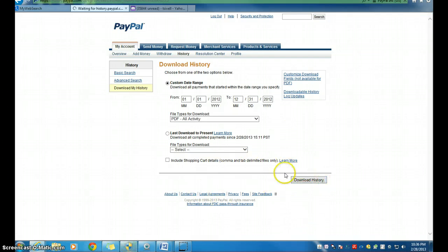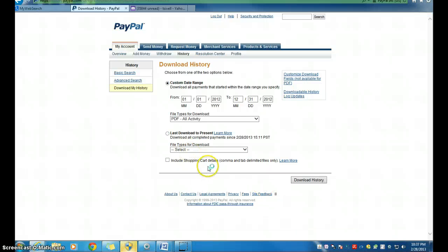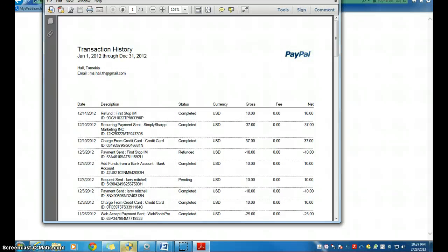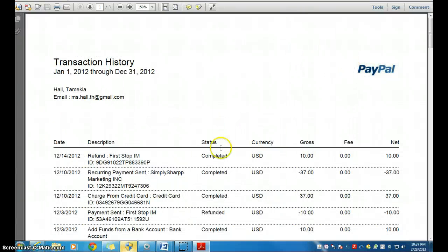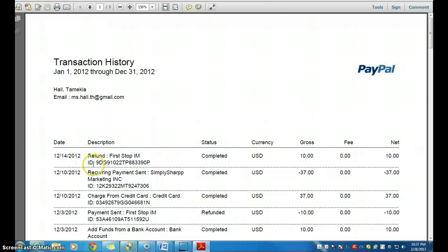Once this download is completed, you should have a toolbar like such come up, and you can either open it or save it. I always select open because I want to view it first, and as soon as I'm done viewing it, I will just go ahead and print it out if this is exactly what I'm looking for. So as you can see here, if you look at the description, you also look at the date. The last that you see is 12/14 on my behalf, okay? And you can tell this is a refund.